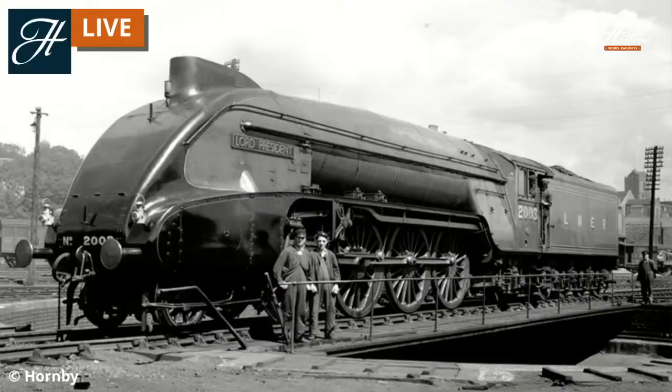A railroad quality model has been available for some years now, but the model does deserve a fully super detailed version out there to replicate these unique 282 locomotives. But it doesn't stop there. There were further locomotives, an additional 4 were built with streamlining similar to the Class A4 locomotives, and Hornby has announced that they are bringing these through to the market too.